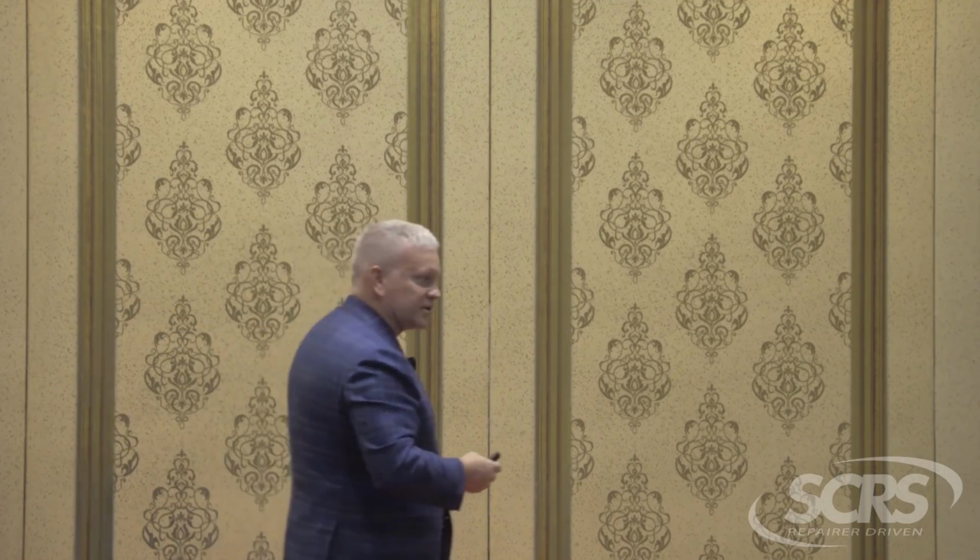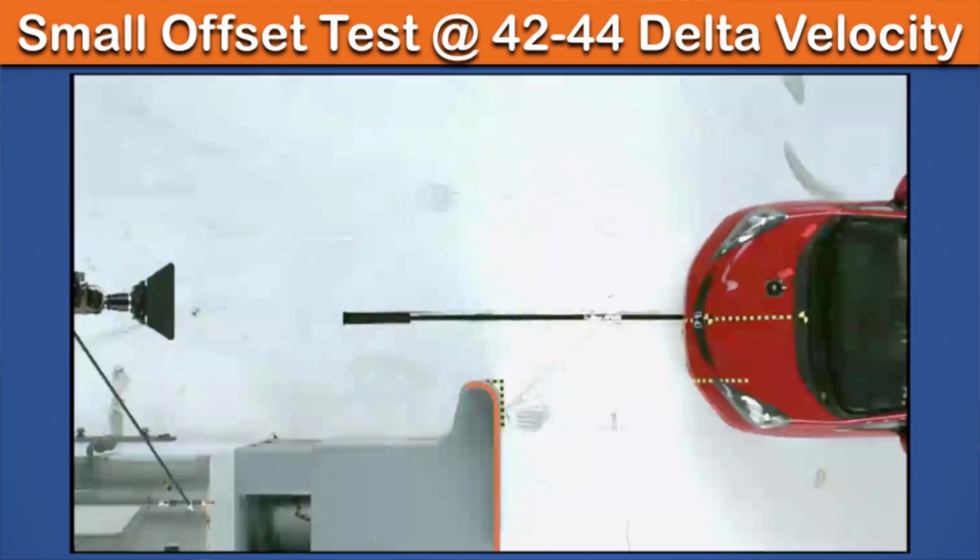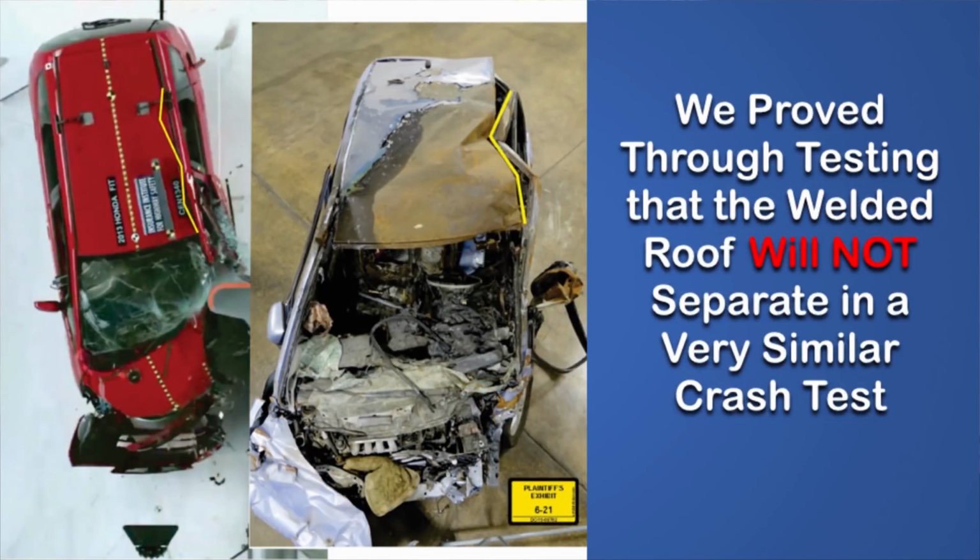So what do we do to win this case? We relied upon crash tests, upon crash tests, upon crash tests. First thing we did is a small offset crash test. Show them this. This is a narrow frontal offset where it bypasses all the rails. Creates a 42 to 44 mile an hour delta V impact. And you'll notice that the roof does not separate. You can literally see the energy wave buckling the roof panel. But the roof holds, the welds hold, but that's the difference when you take an OEM that's got 108 welds versus one that doesn't have any.